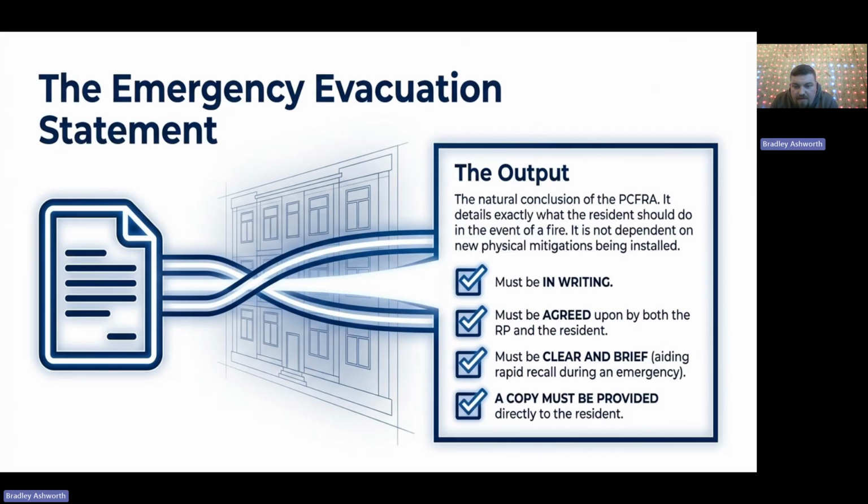Now, if a neighbour or a volunteer is part of that plan, you have also got to consider the review process, which we'll come on to again. What if the neighbour moves out? Or God forbid, what if the neighbour has an issue where they also become a relevant resident? These are things that, as a responsible person, are extremely difficult to flag.